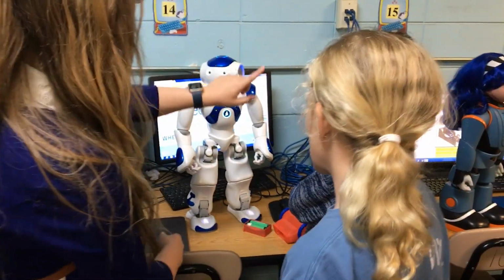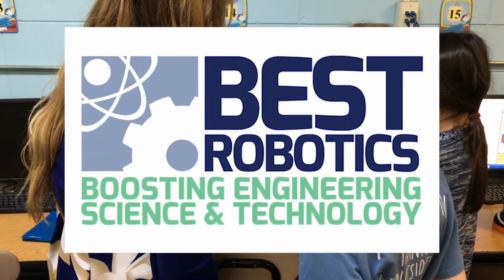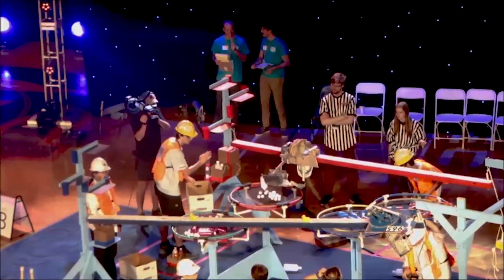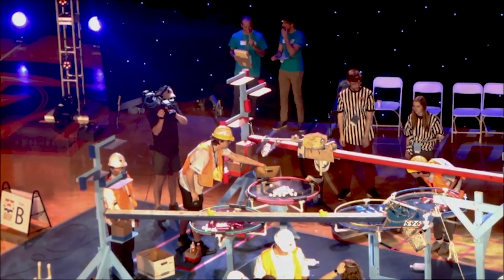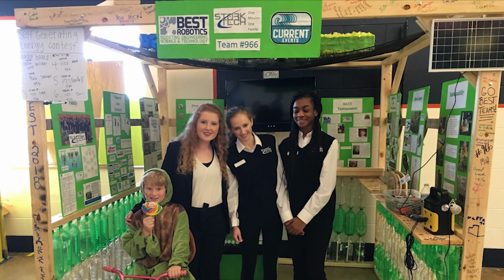BEST Robotics stands for Boosting Engineering, Science, and Technology. That robotics competition involves an engineering notebook, a robot game competition, trade show booth, and marketing presentation, and that's been going on at Starkville High School for 9 years now, going into year 10 this fall.